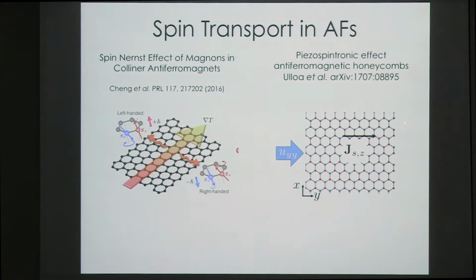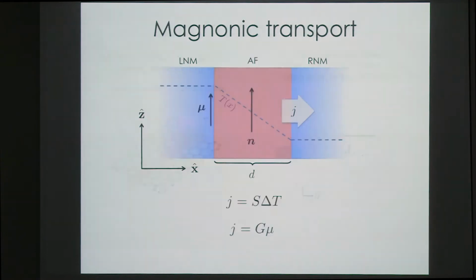And it's a piezospintronic effect, the spintronic analog of a piezoelectric effect. Under a time-dependent strain, you can show that you induce counterpropagating spin currents. So you get a net spin current perpendicular to the strain.